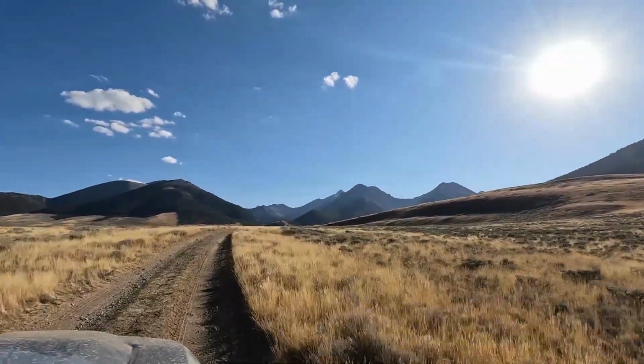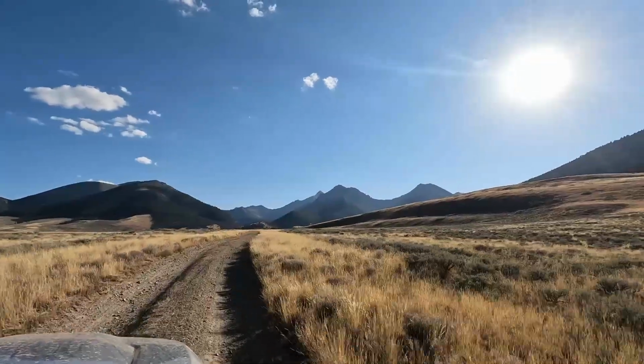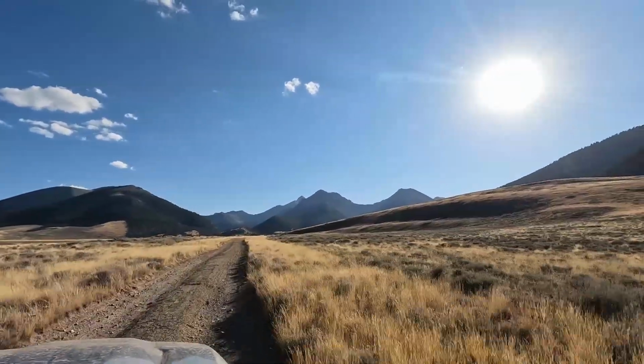After a short visit to the kilns, we headed to the mountains to find camp. No, we hadn't yet found those fall colors we were looking for.